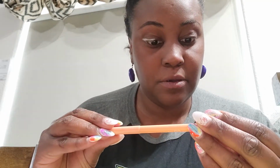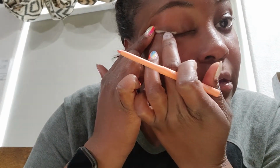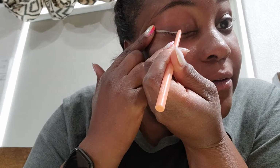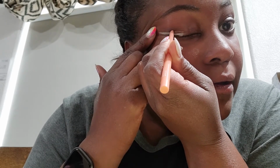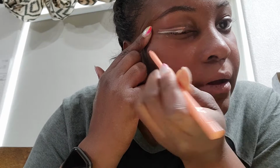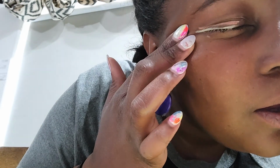This is Peach Fuzz. I don't have a mirror, so I'm just using the camera right here. I'm going to put Peach Fuzz right on top of that. Okay, that's your Peach Fuzz. It's pretty. I like this. Oh, it broke already though, so be very careful with these. I'm going to try to push it down in there. So that's Exit and Peach Fuzz.